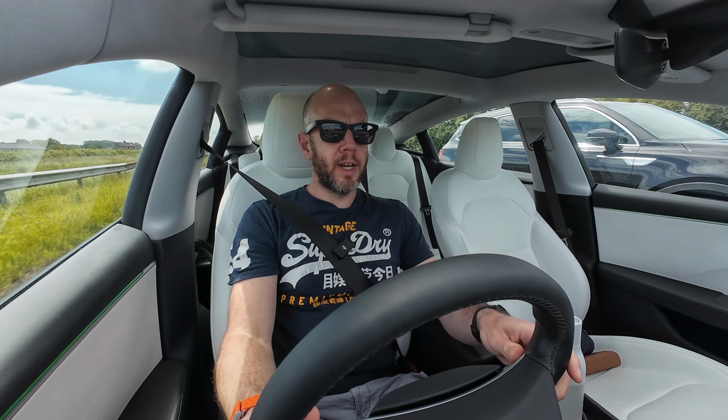Looking forward to this though, and I'm only using Tesla Superchargers. I'm doing exactly what the sat-nav says to get to my destination, which is the Tarbert Hotel in Loch Lomond. So yeah, it's a long way. Let's get going. Okay, trip update.